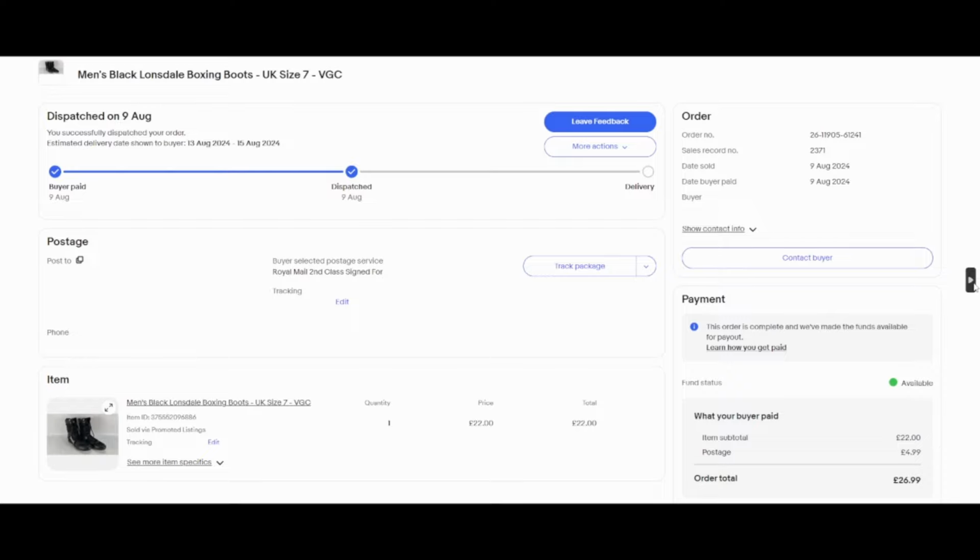So where am I looking? £5 we paid for them. As I say, £26.99 was the total sale price, which landed us a total profit of £12.91 for an ROI of 258%, which was really good.